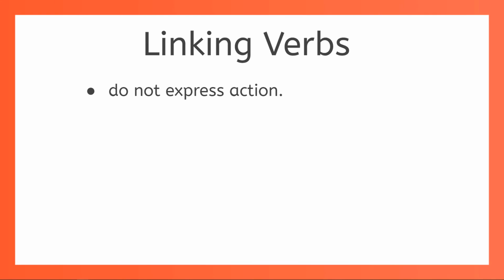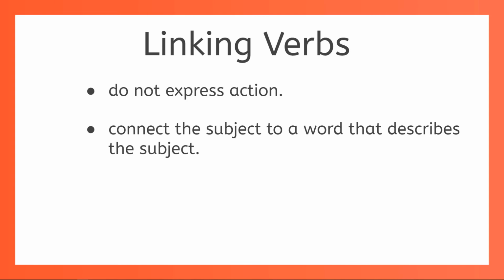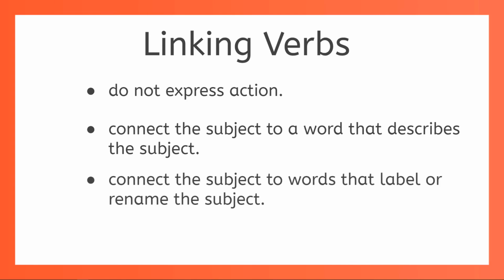Linking verbs are also verbs that do not express action. A linking verb is a verb that connects the subject to adjectives and describes the subject, or connects the subject to nouns that label or rename the subject. Every sentence must have a verb, and when there is no action in a sentence, you will find a linking verb.